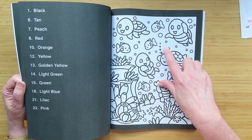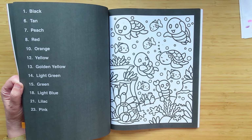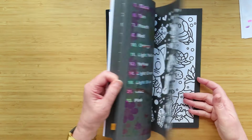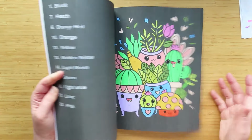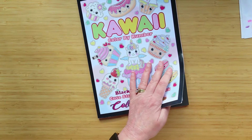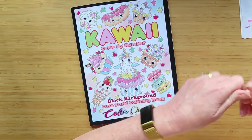So the sea, you know, you can colour the sea in yellow. Oh, yellow. Light blue at number 18. So that one's right. It's just not all of them are right. Anyway, that's another one that I did. Let's take the little tag out. That again was for a tag.